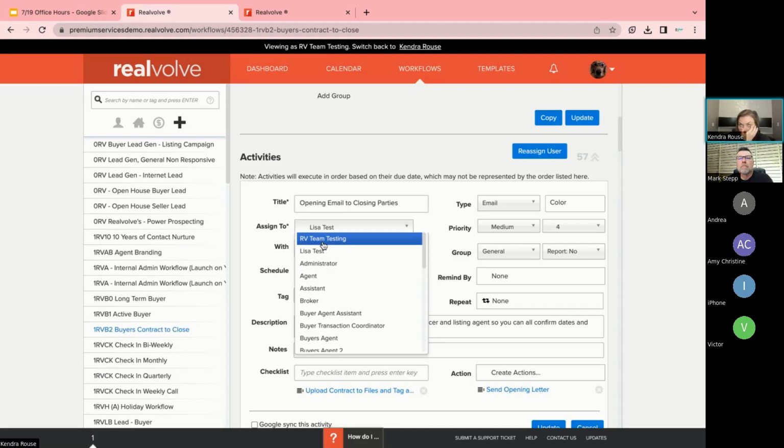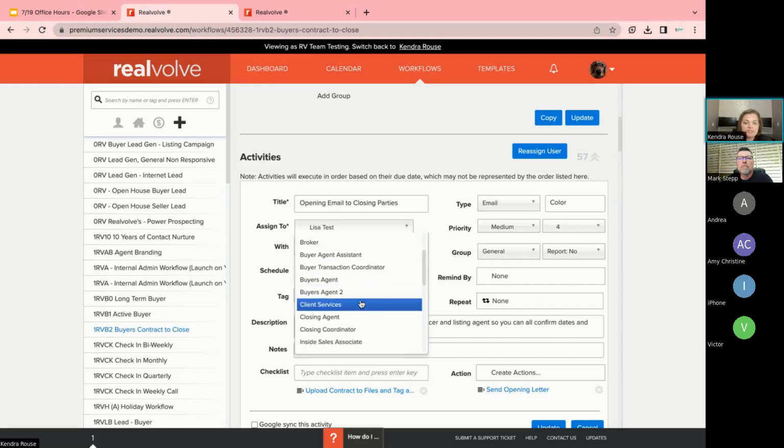So I would actually encourage you to take that a step further and design your tasks around roles. Because the benefit of doing that is, let's say I don't have Lisa Test right now, I don't have a sub user. There is nothing stopping me from assigning roles, even though I do not have my team built out. And the benefit from this is that you can actually do a lot of planning in advance. Okay. So what would your ideal contract to close process look like?